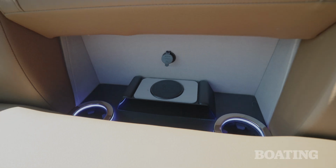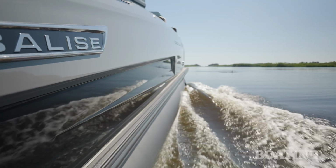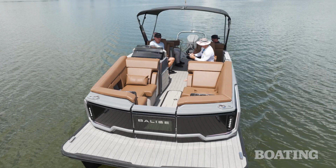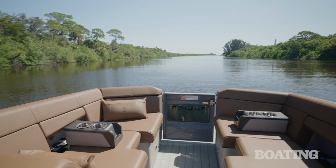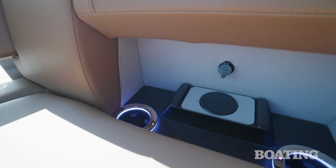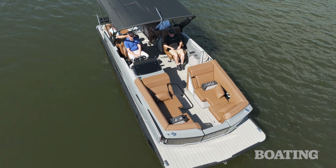Some boats are built around a hull form, some are built around performance. The Horizon from Balise Pontoon was built around a custom-designed 4D premium audio sound system. You won't see a speaker on this boat, and there are 8 of them. You can even option to have 12. But it is one of the hallmark luxury features of this boat. The stereo system offers a clean aesthetic as the speakers are tucked away. So in addition to having a very clean look, you also get incredibly clean sound.